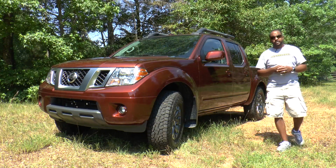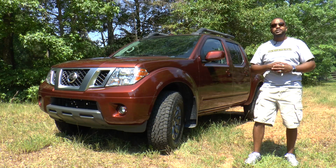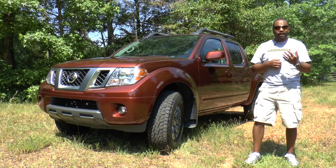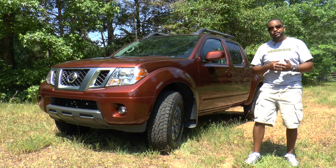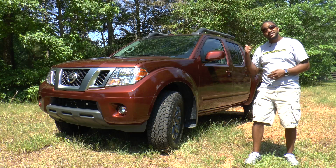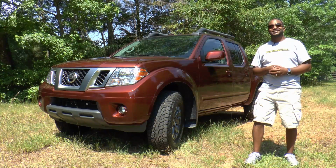Many consumers need utility and off-road capability, but do not want to live with the concessions that a full-size pickup might require. These concerns would give the midsize pickup a viable place in the market. I'm Chris from AutoAcademics, and today we're going to take a look at the 2016 Nissan Frontier Pro-4X Crew Cab.